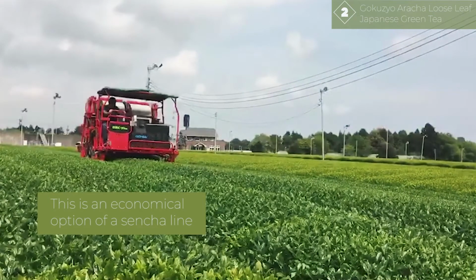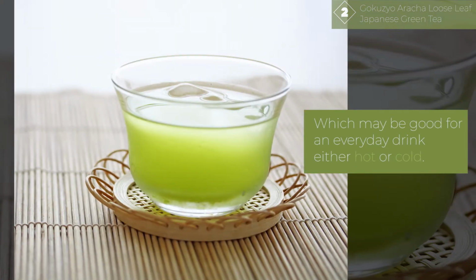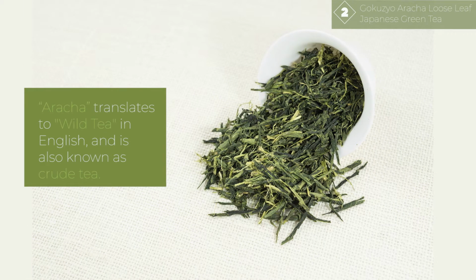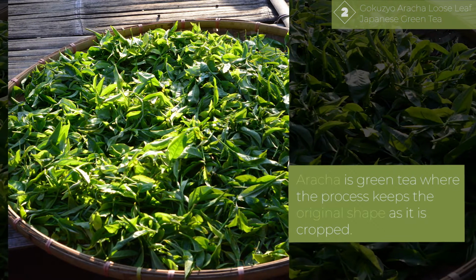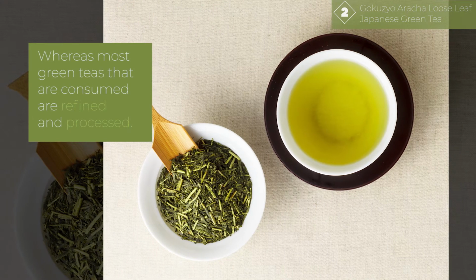This is an economical option of a sencha line, which may be good for an everyday drink, either hot or cold. Aracha translates to wild tea in English, and is also known as crude tea. Aracha is green tea where the process keeps the original shape as it is cropped, whereas most green teas that are consumed are refined and processed.